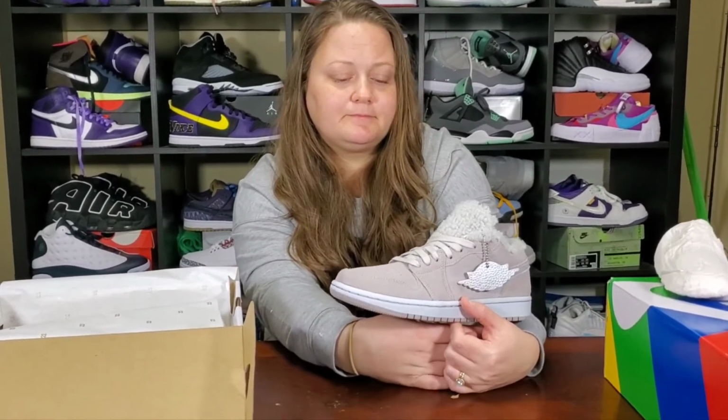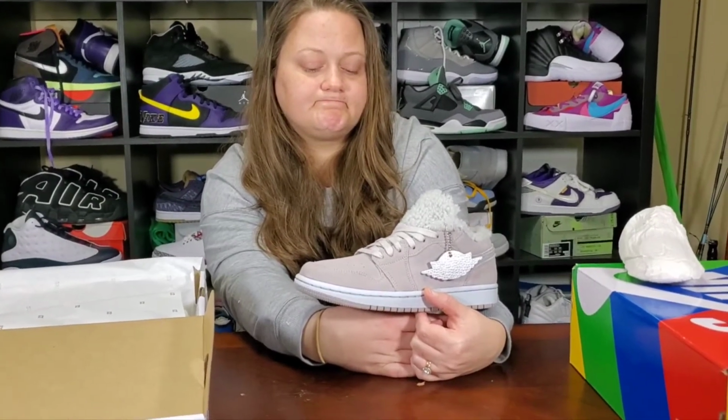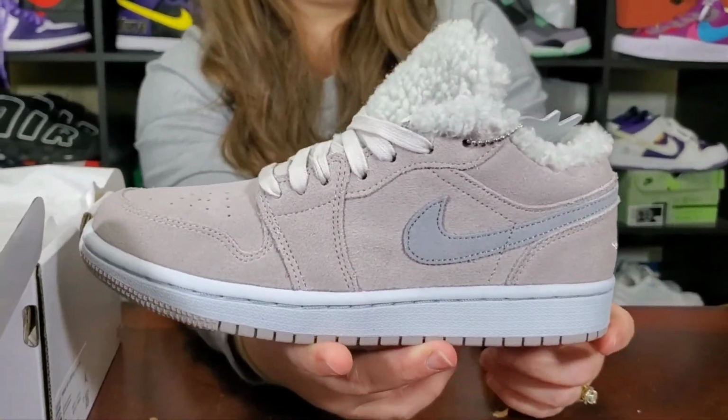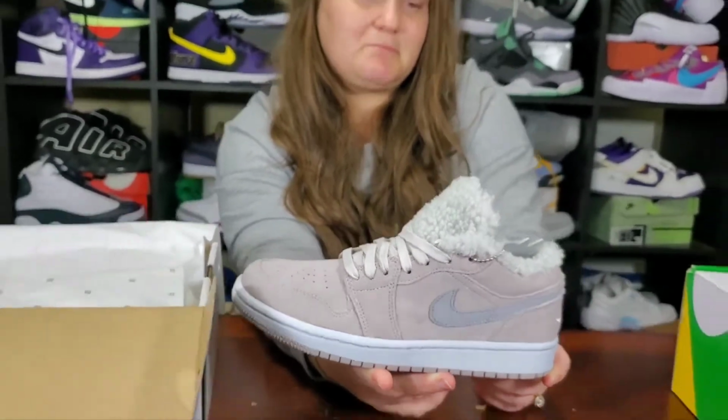All of my dog's hair. It would be better if it just had the same suede with a Jumpman the same color as the swoosh. Move the tag, we can see the swoosh a little bit better. Yeah, that looks good. The colors look really good. It just is really plain.